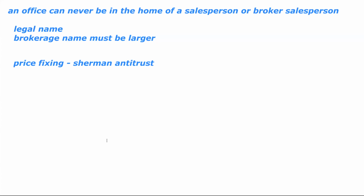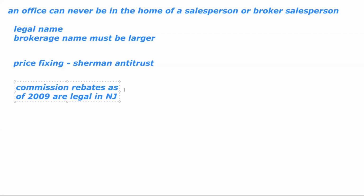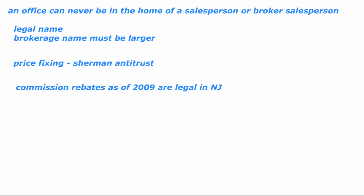You must refrain from price fixing. Okay, must. Now, the other thing and the last thing that we'll talk about today is the fact that commission rebates as of 2009 are legal in New Jersey. What does that mean? That means that a real estate broker could rebate to their buyer any percentage of their commission they would like. Any. But it must be to the legal purchaser of the real estate. It cannot be to a third party. That would be considered a kickback.